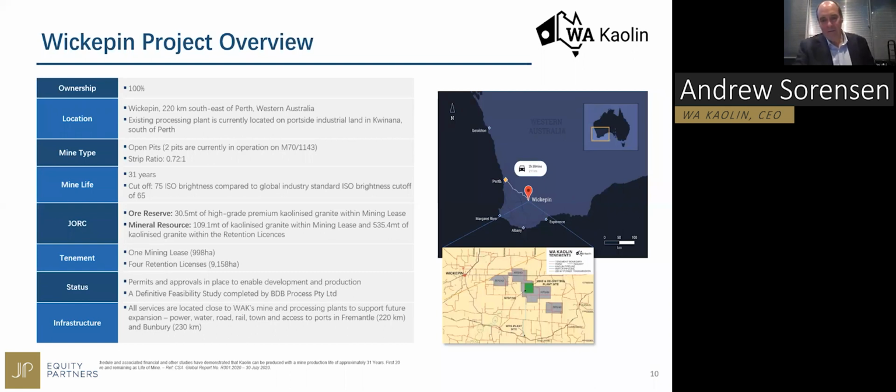One of the key features of our mine is its location close to all of the services. We've got services like power, road, rail, access to the town, water, all ideally located for a low-cost logistics chain.